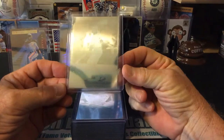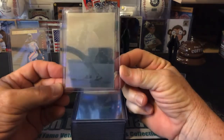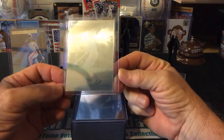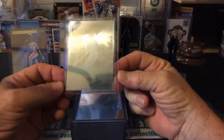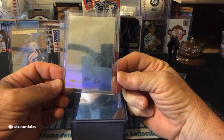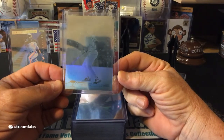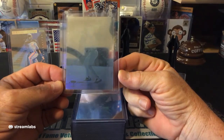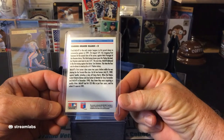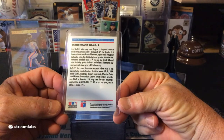So number three in the set is Fred McGriff with the San Diego Padres. I think they probably take pictures of the local area where the players play ball, because that looks like something you would see in San Diego. I can see the palm trees and things like that. So, Fred McGriff with the San Diego Padres, career Grand Slams, three.